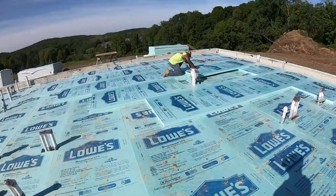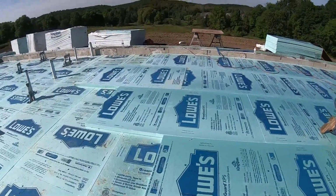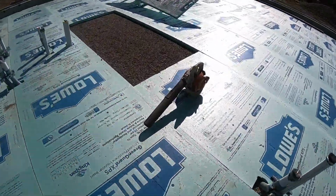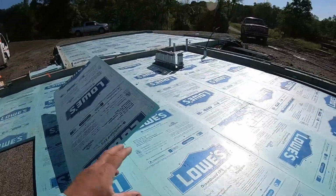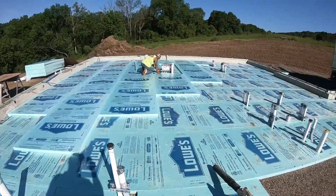We're getting the second layer in now. It's going pretty quickly. Yeah, we just have a blower to blow off the top. Regular blower, blow all them pebbles, all the dirt from yesterday, blow them into the center, blow them into another piece we have off there, and we're good to go. We'll keep you posted.